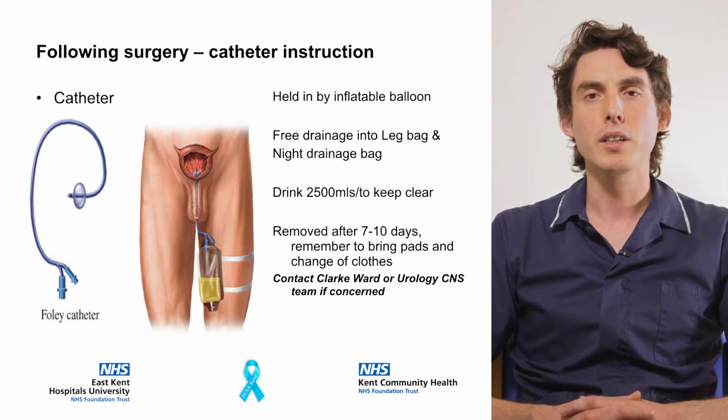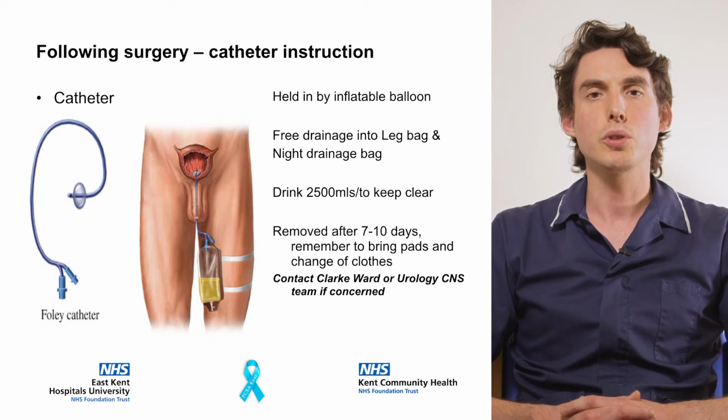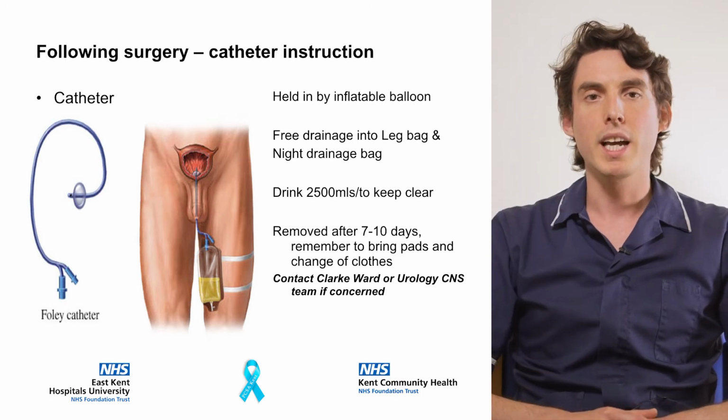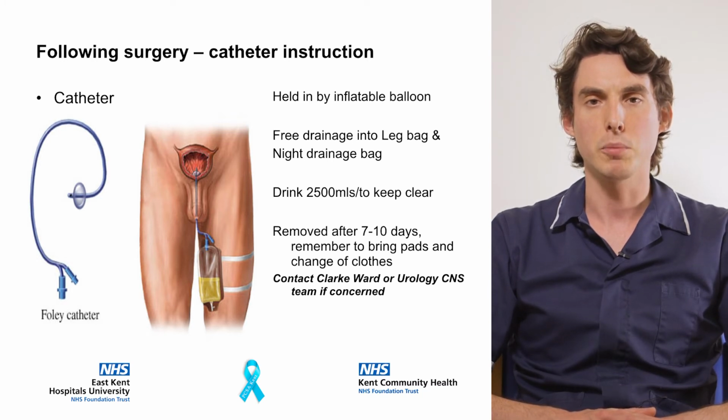Aim to drink 2 to 2.5 litres while it is in place. We like to leave this in for as short a time as possible, between 7 to 10 days after your operation. Removal of the catheter is very straightforward and only takes a matter of seconds. This has to be done in the urology department for safety reasons.